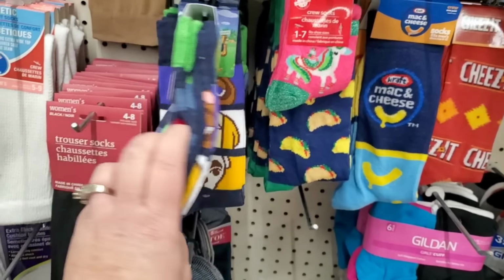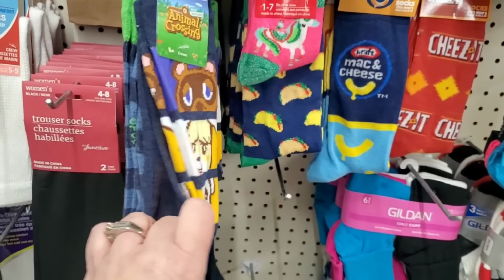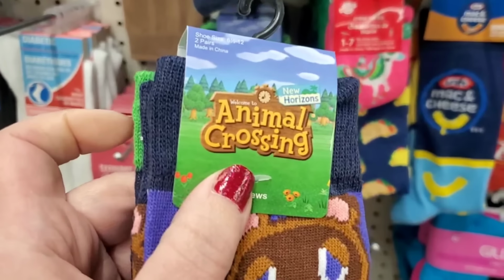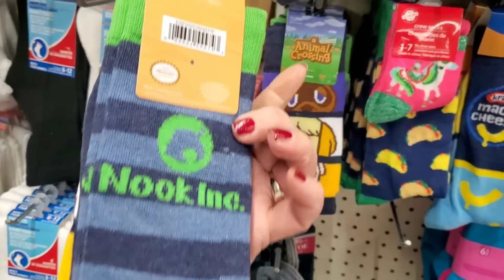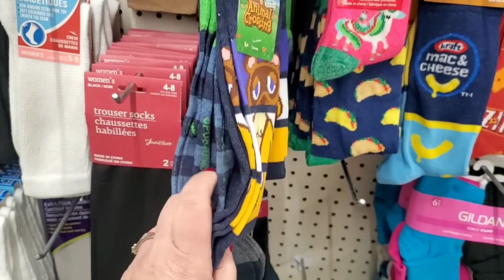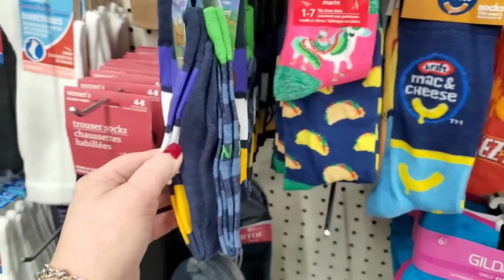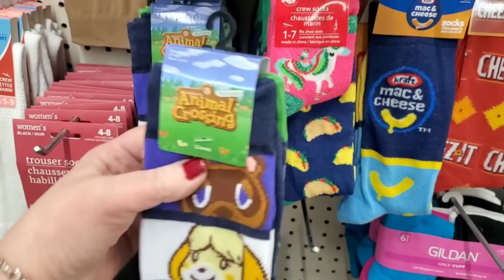And then I've really been wanting to find these. I think they're so, so funny and cool. They're from Nintendo's Animal Crossing. See that? New Horizons, welcome to Animal Crossing. And I absolutely wanted these so badly because when my kid was little, he loved this game. So yeah, I absolutely wanted this because I know that my son is going to think that this is really hilarious and he's going to love these.